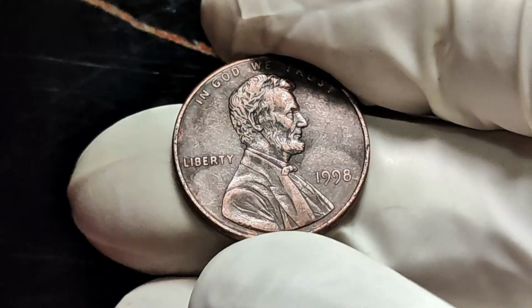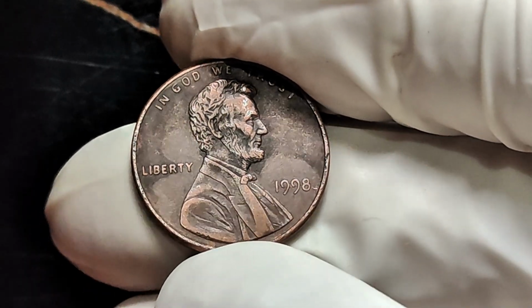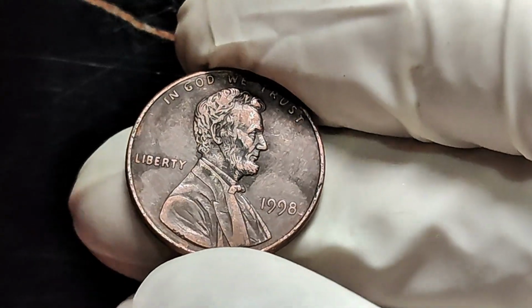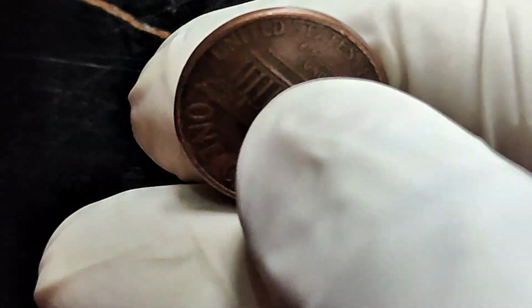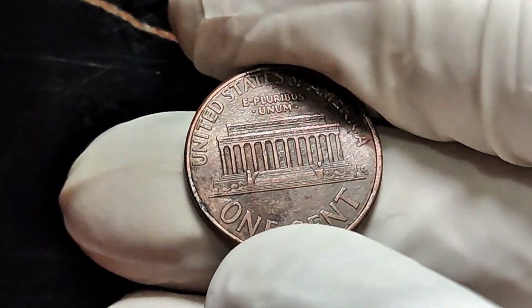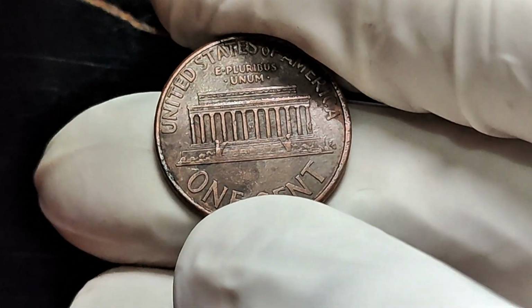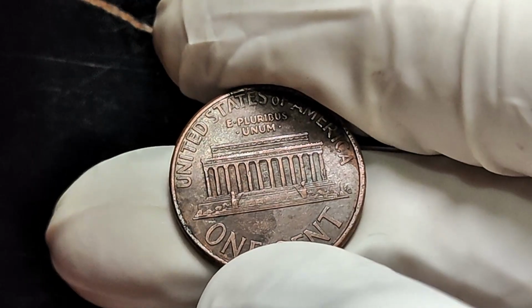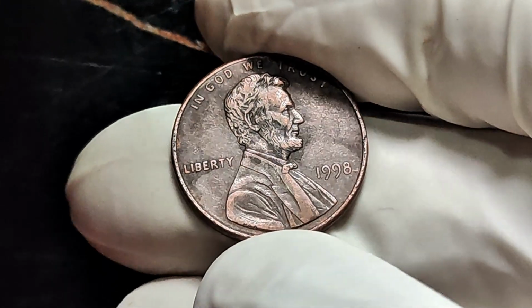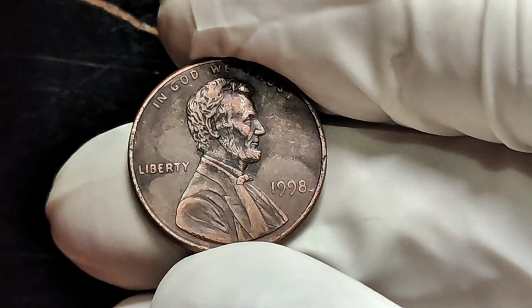You're holding a penny in your hand, a simple coin you've probably overlooked 1,000 times. But what if I told you that one of those pennies could be worth up to $2.3 million? Yes, you heard that right, a single penny that could change your life forever. Could it be hiding in your pocket right now? Stay with me, because by the end of this video, you'll know exactly what to look for and how this seemingly ordinary coin could unlock extraordinary wealth.